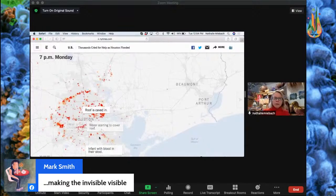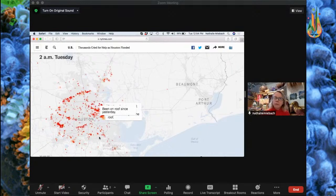You'll see that on Monday, there's a lot of action in Houston. This will slow down after a while because the storm is going back out into the ocean, and then it'll pick up on the right side near the Beaumont area with more tweets.